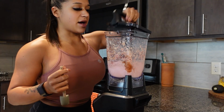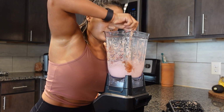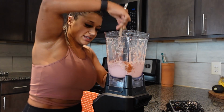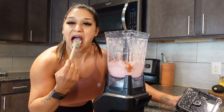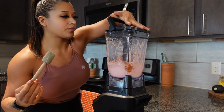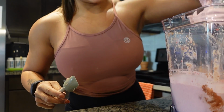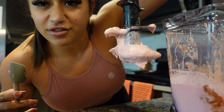So I usually stop it about halfway and then go in and push everything down, because it kind of comes up on the side, so that everything gets mixed in nice and evenly. And then we'll finish blending. And this is the consistency that you want. It doesn't even fall off.